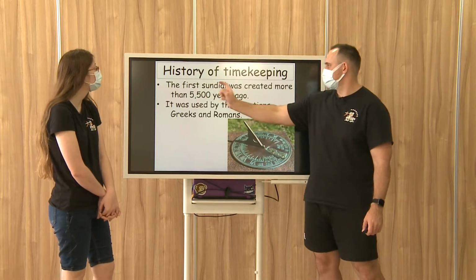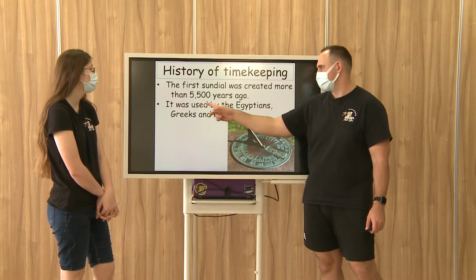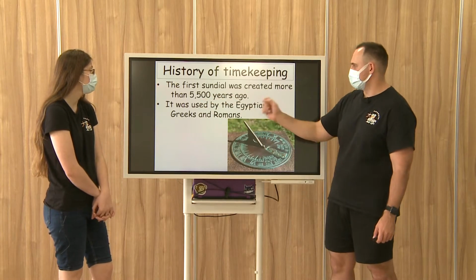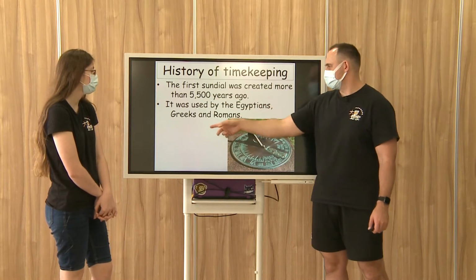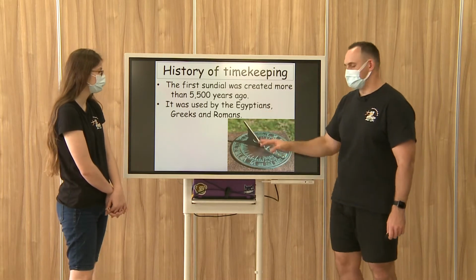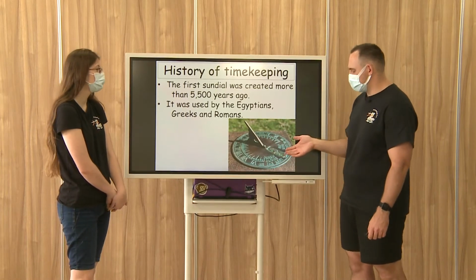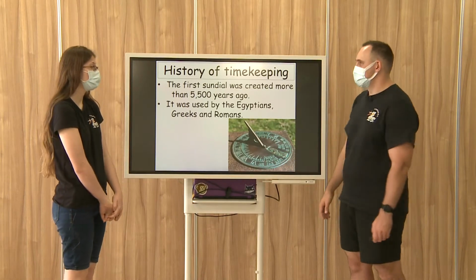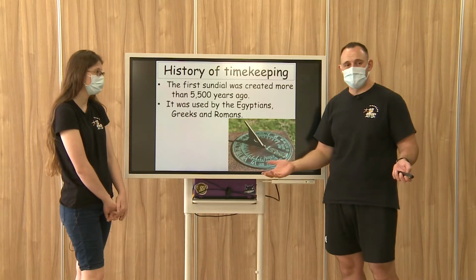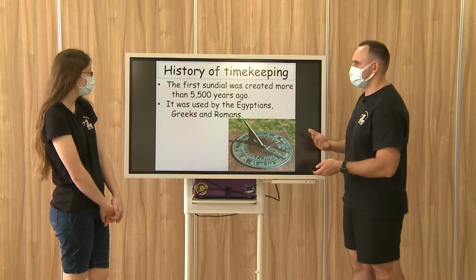So the first sundial was created more than 5,500 years ago. It was used by Egyptians, Greeks, and Romans. So this is how a sundial looks. You use the sun, and they used to read the time from that. Because at that time they did not have any electricity or know how to do gears and time.